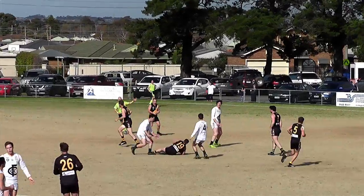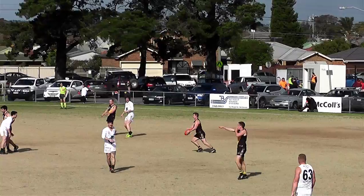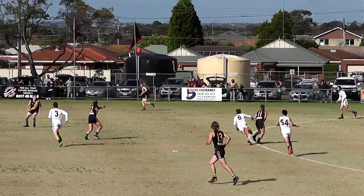BJ comes in, good mark. Great mark, BJ Harding. No third umpire required there. I tell you what, he had to take it too because Johnson was coming in. He chips the ball over the top towards Broman and Howie. Howie picks it up, handball over the top.